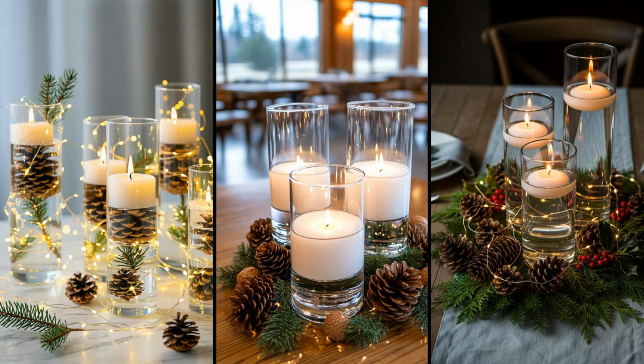Some might worry about safety or mess, but using battery-powered LED candles and artificial pine cones solves both issues. You'll get the magical effect without open flames or sticky sap. Try mixing vase heights for extra visual interest, and let your guests wonder how you pulled it off.